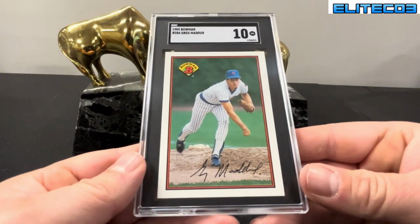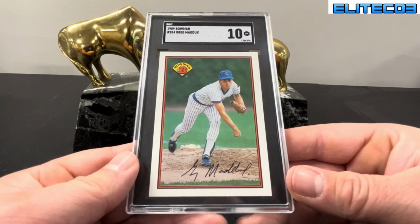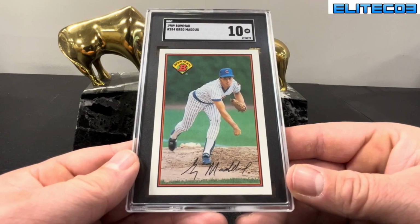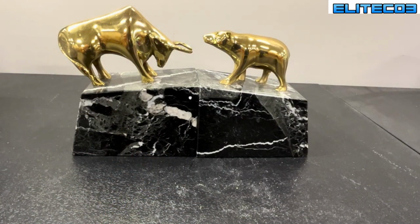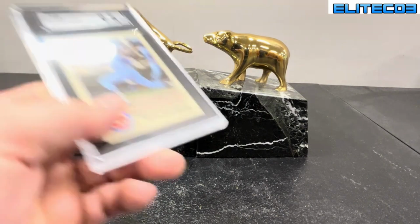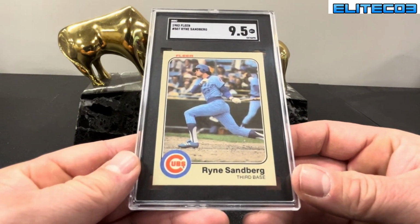Junk Wax Maddox. I would say this was probably from a factory set. Breaking the packs, it's a lot tougher to find clean cards than in the factory sets. The fact is the cards just shift around and shake in those boxes over 30 years. And the corners take the brunt of the abuse. Sandberg.